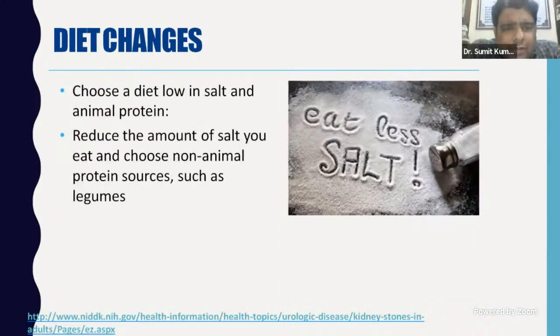Second, diets should be low in salt and should also be low in animal proteins. So reduction of the amount of salt that one eats and choosing non-animal protein sources like legumes is recommended. Non-animal proteins, that is vegetable proteins like legumes, are not known to increase the chances of stone formation. It's only the animal proteins that should be reduced in consumption. Restriction of salt and animal proteins is required.